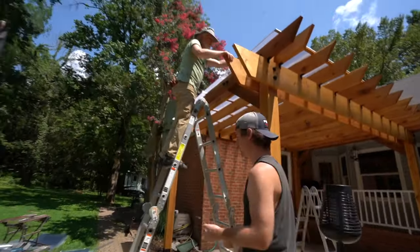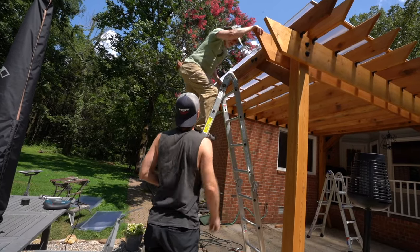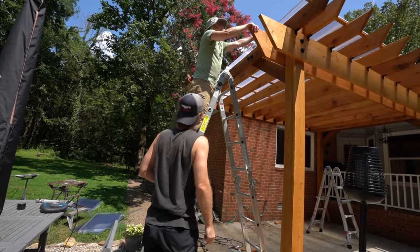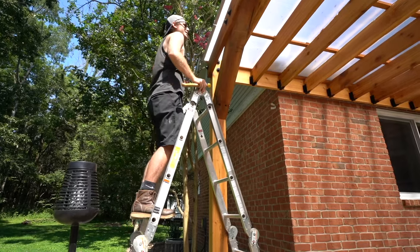All the boys have left to do is put these end caps on and cover up. You're going to put them on the other end. Cover up the ends with metal. Done. Got it. You have finished the pergola.